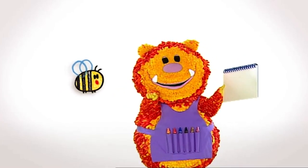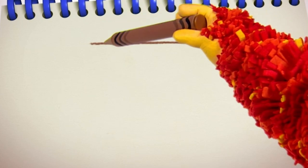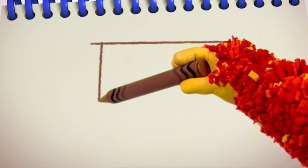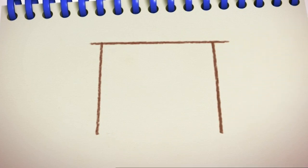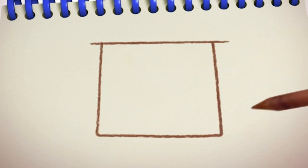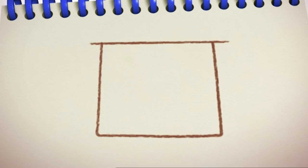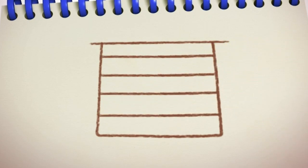We'll need our straight lines again. Let's start with one across the top for the roof. All the way across. Now, two more straight lines for the sides. One, two. Good. We need one more straight line for the bottom. That's a good shape for a beehive. We need some more straight lines going across. And some little square feet.